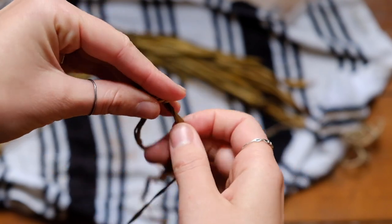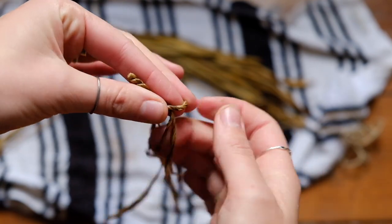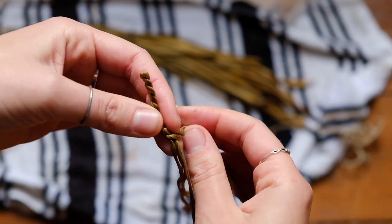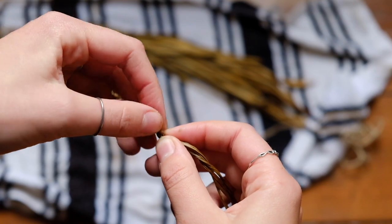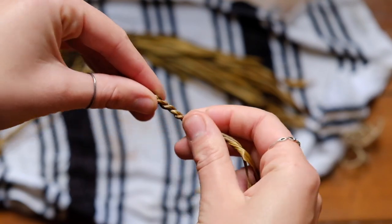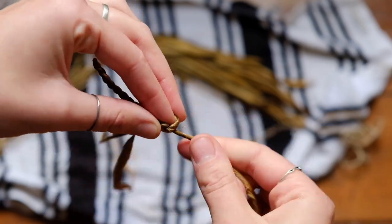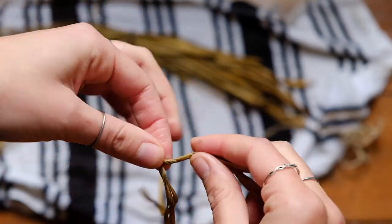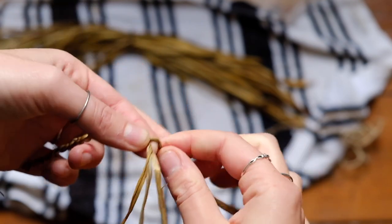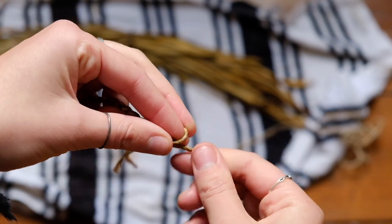And there's lots of different techniques to do it. Just see what your hands naturally want to be doing. This is how I make it, but there's many a way to do this. You're just going to keep doing this until it gets a bit thinner and you need to put in another strand. Okay, so one of these strands is running out, but it still feels quite thick, so I'm just waiting until I put a new one in.